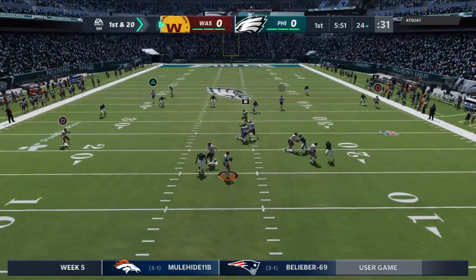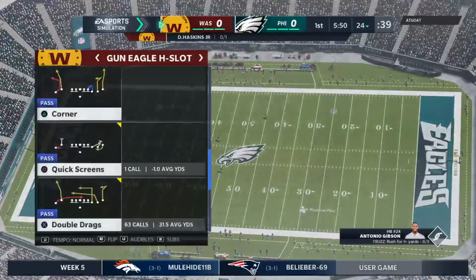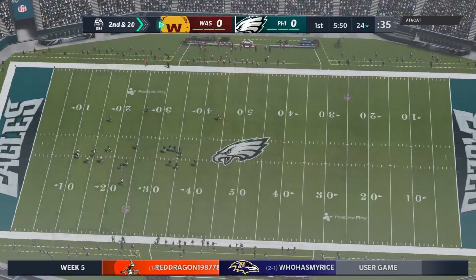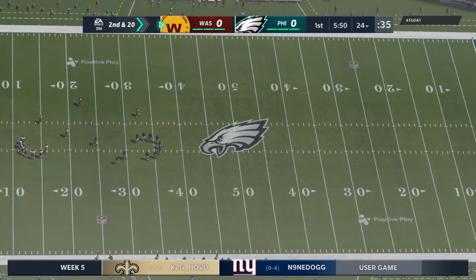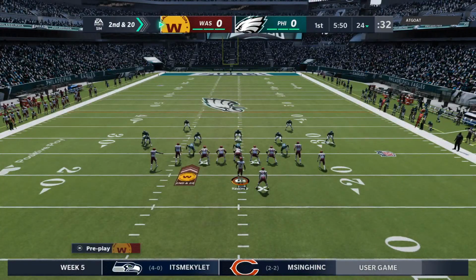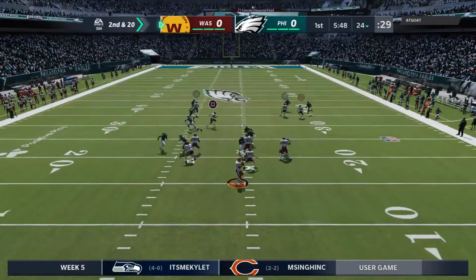Here's Haskins out of the gun. And incomplete as he was knocked as he threw it. And it took the ball off course. I think he's got to be careful not to force anything into coverage right there. There weren't really any throwing lanes. But the best part for him, he's got 2nd and 3rd down to fall back on. So they'll come up after the incompletion for 2nd down.